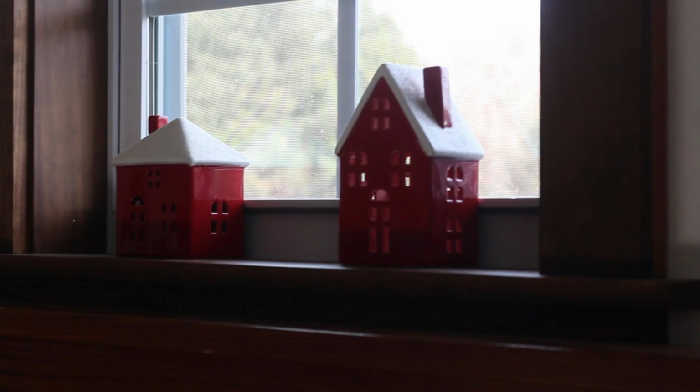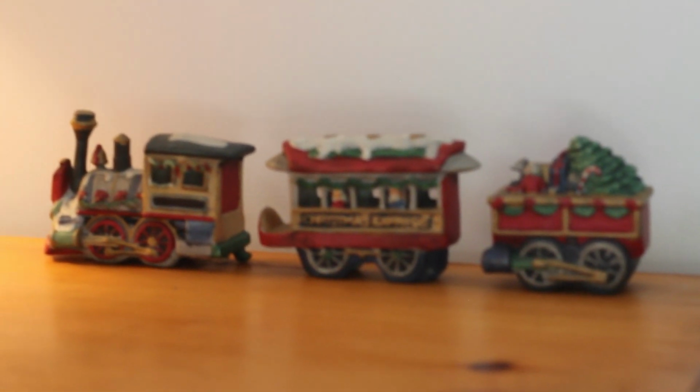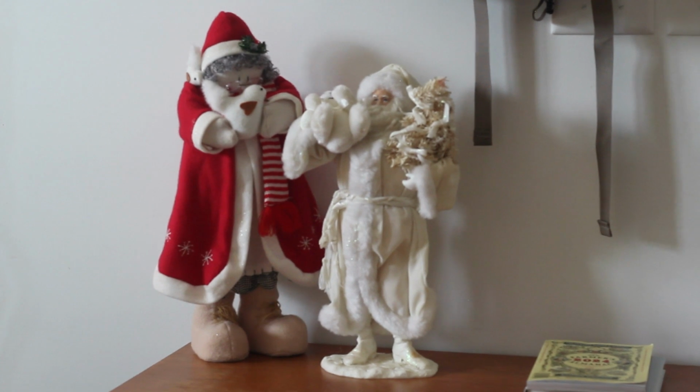But yeah, so just the little houses on the windowsill, the little old ceramic train on the desk, that was my mom's, these little grandma claws and the white Santa Claus, those were my grandmother's, and then the garland on the foot of our bed.